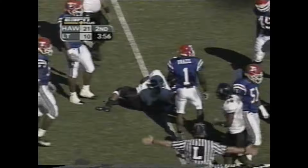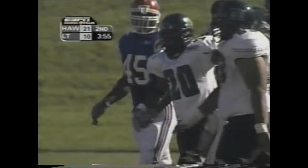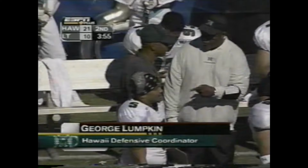And they'll get down to about the 15-yard line. John West does a pretty good job as we take a look at this Hawaii offense. The defense, that's another story. You look at George Lumpkin, the defensive coordinator. He's done a pretty good job.